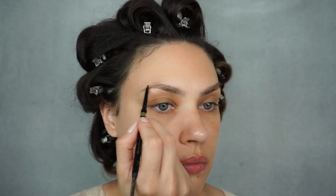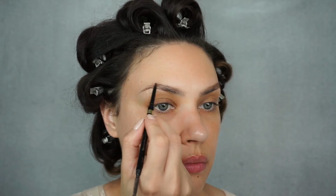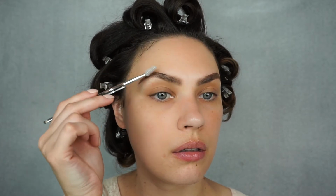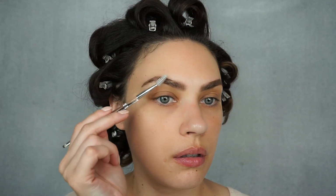I'm going to start by going in with my L'Oreal Brow Stylist Definer. Mine's in the shade Brunette, and I'm just going to map out my brows. Because I like a little bit more definition on my brows, and like I said, it's very personal, but I love a little bit of a bolder brow. So I'm gonna go ahead and use my Essence Eyebrow Gel, and this is in the shade 01 Brown.